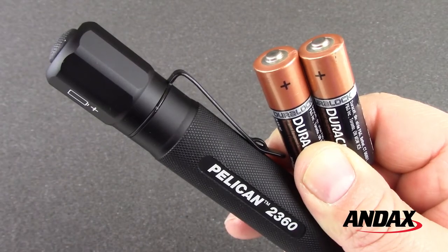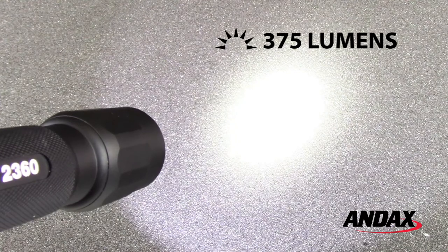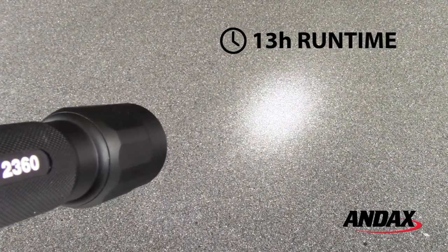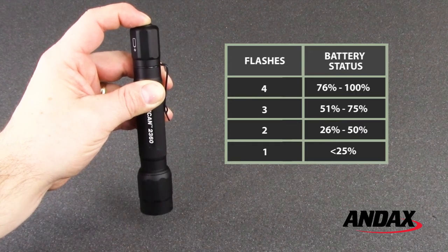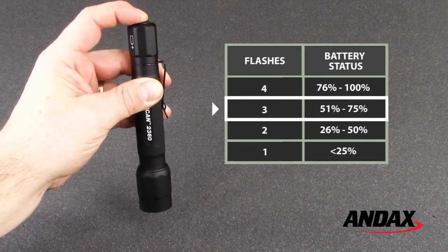The Pelican 2360 LED runs on 2 AA alkaline batteries and produces 375 lumens on high and a runtime of 13 hours on low. Its worry-free battery level indication feature can be accessed by half pressing the switch 6 times, holding on the last press. After 2 seconds, the light will flash from 1 to 4 times to indicate the battery level.